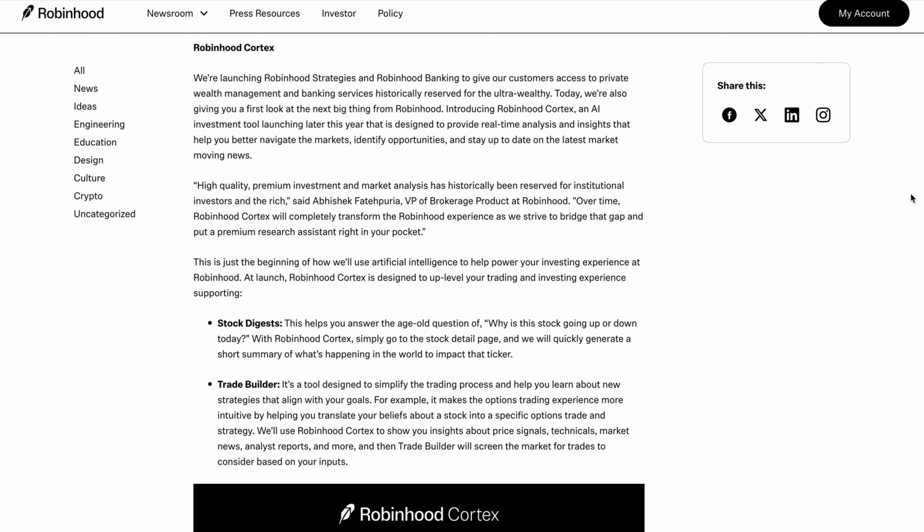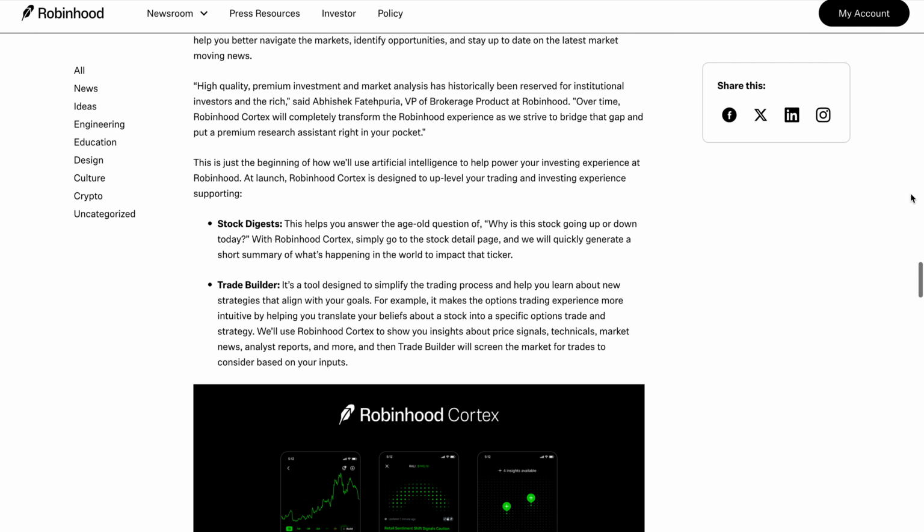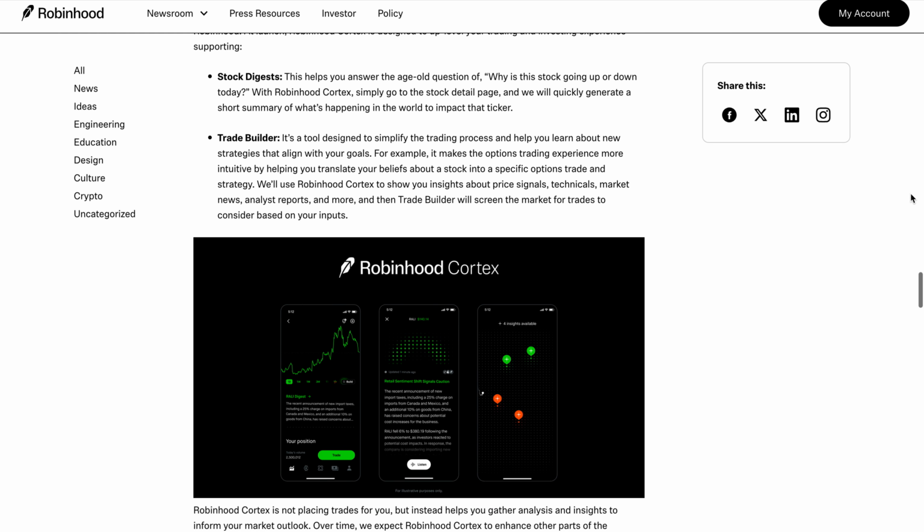So Robinhood Cortex is an AI-powered investing assistant from Robinhood that provides real-time insights and analysis to help investors navigate the market. And as of right now, I only have access to it on the mobile app. So we're going to switch over to the mobile app, and I'll show you what I did to get access to it, and then how and where you can use this feature. So let's head on over to the mobile app and let's talk about Robinhood Cortex.